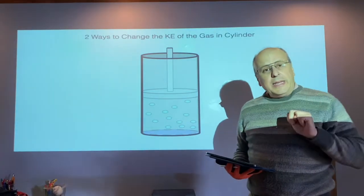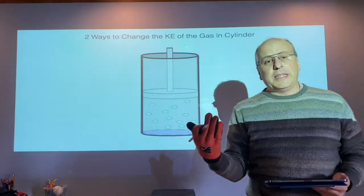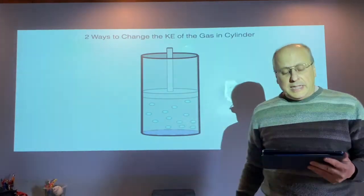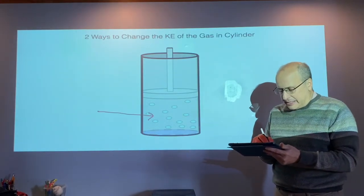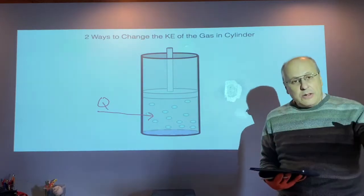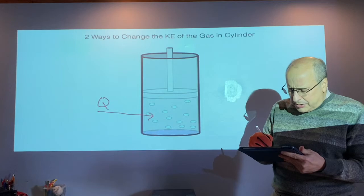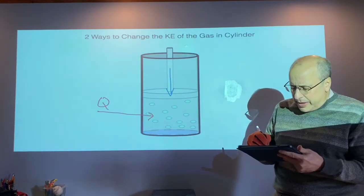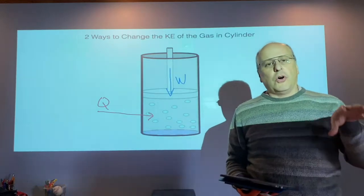So there are two ways to get these molecules to speed up. There are two ways to make the temperature rise inside the container. One of them was obvious from the past, and that is called heat, which we just talked about. The other one we just learned about. This is when the piston causes the molecules to speed up, and that's called work.